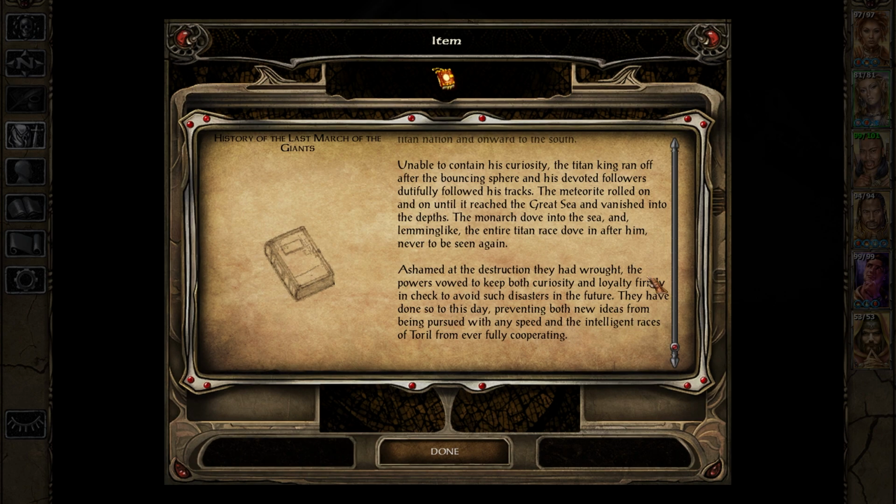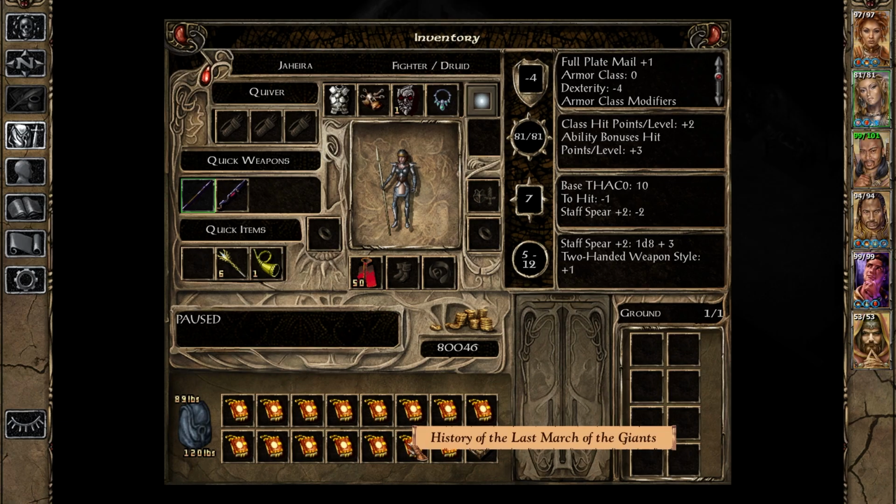That's interesting. Yeah, it's a good way to describe something that needed to exist for this world to make sense, right? Because obviously, there's been like 7,000 years in the world with magic. Why are there not all these new ideas? Well, if the gods are in the background stopping them being pursued with any speed, then that kind of explains it. If no one's cooperating, that kind of explains it. Interesting. And then we have the history of the Chosen of Mystra.